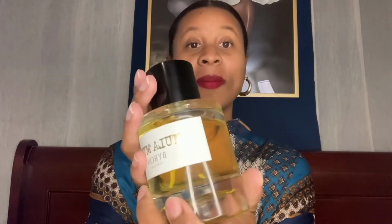This is Mula Mula. This is Syrupy Peaches. This is by Byron Parfums. Syrupy Peaches with red berries. I still smell the wood when I first spray this fragrance. It gets a little woodier as you wear it, but that sweetness, it's syrupy, sweet. Peaches and oud and red berries. So that is Mula Mula by Byron Parfums.